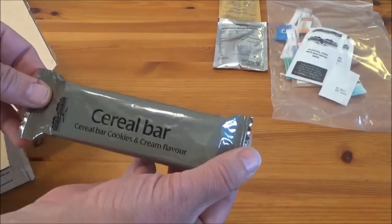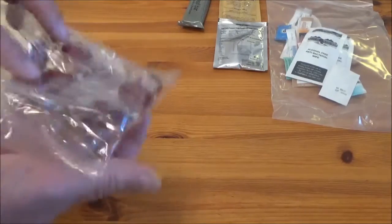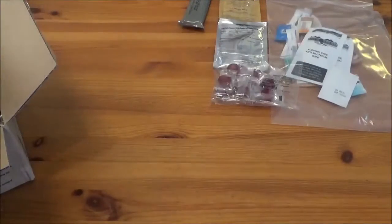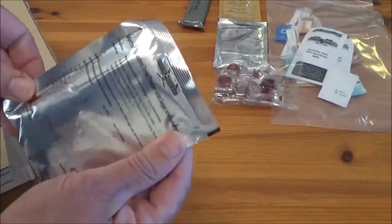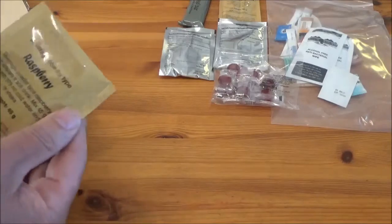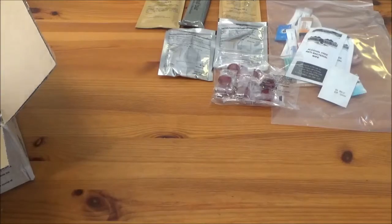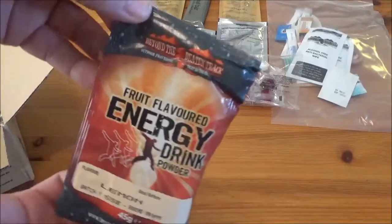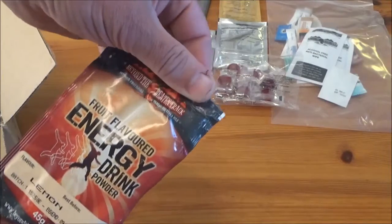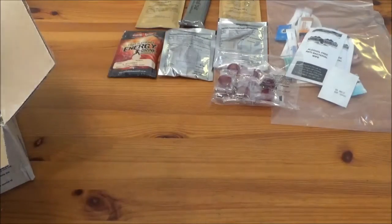Cereal bar. It's going to be like a Tracker bar or something. Boiled sweets. Grapefruit flavoured drink, yeah, my favourite. Raspberry flavoured drink. We've certainly got plenty of drinks to keep you hydrated. A fruit energy flavoured drink, Beyond the Beaten Track brand. I believe they supply a lot of the parts for these ration packs.